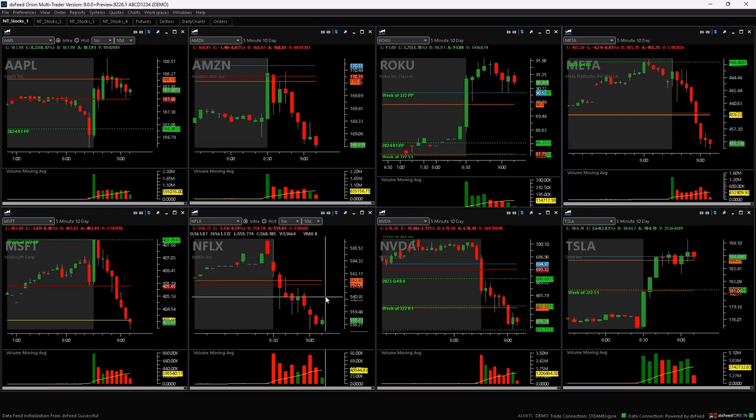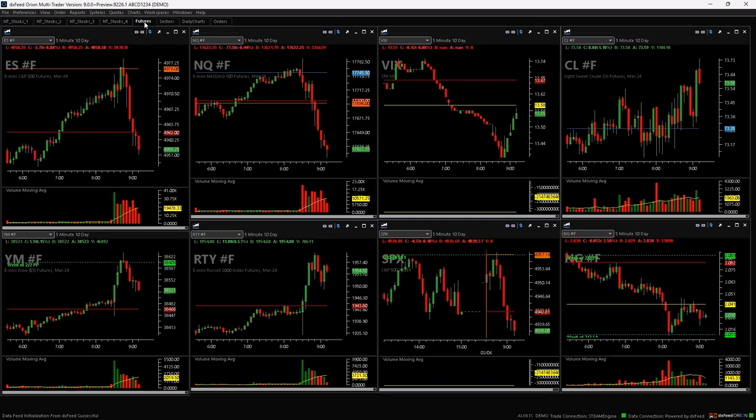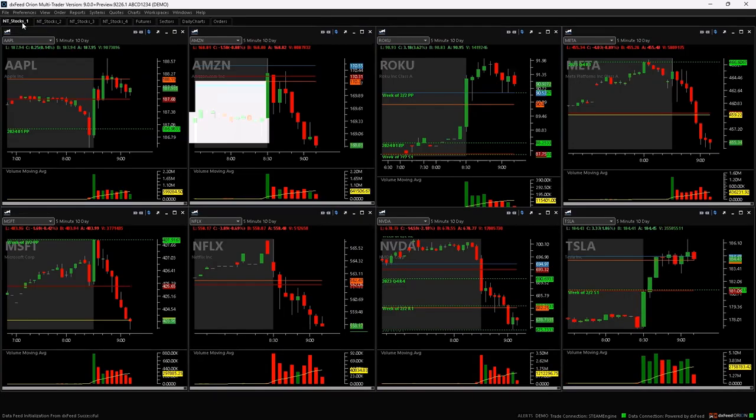Looking for two consecutive green bars out of Netflix and Nvidia. Tesla came back down. S&P still falling. Netflix, come on. Like Netflix wants to bleed lower.